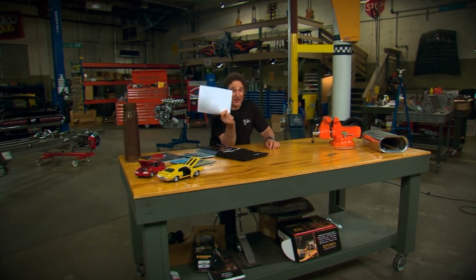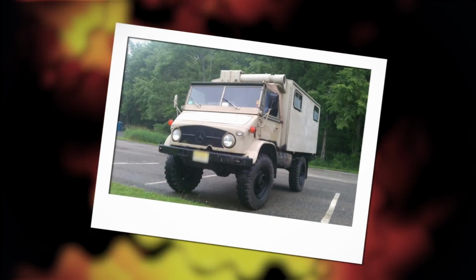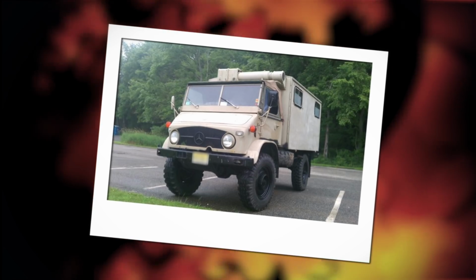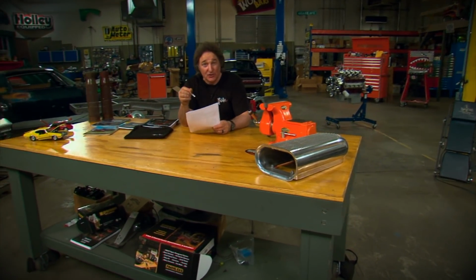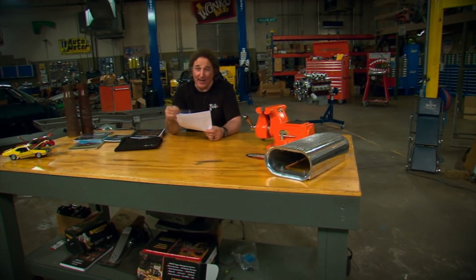Today's What Are You Working On comes from Samuel Lillard from Dublin, Ohio, and his project is a 1965 Mercedes Unimog radio truck. And how cool is that? Now, he said he loved these things as a kid, and he always wanted to get one to convert to an expedition camper so he could drive it around town and do some camping with it. So he said he found an old Mog in New Jersey, and he started working.